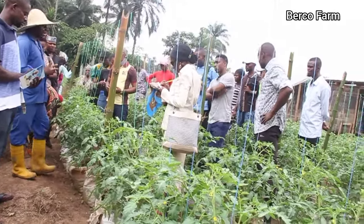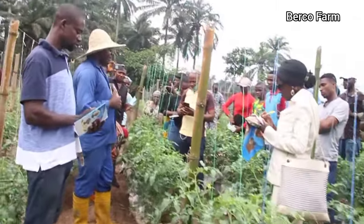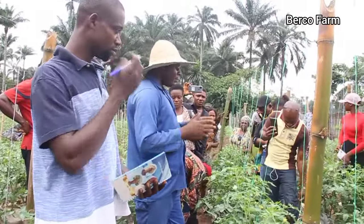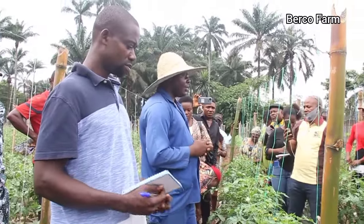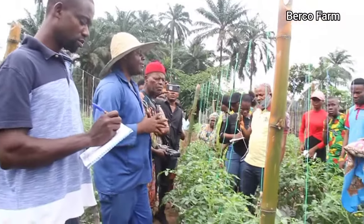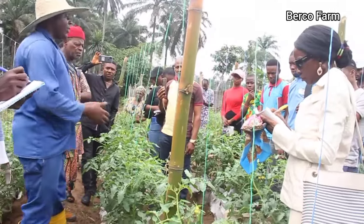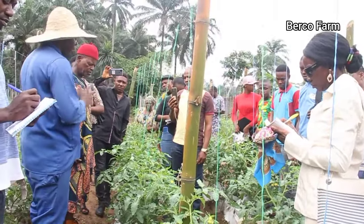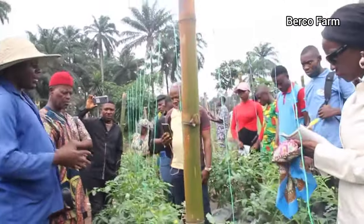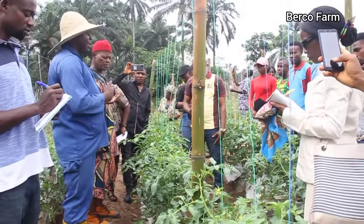This tomato, as I explained the other time, takes between 21 and 28 days at the nursery. So it went through the nursery before we transplanted it. After the first 21 days, we transplanted it down here. And this is 4 weeks from the time we transplanted it.